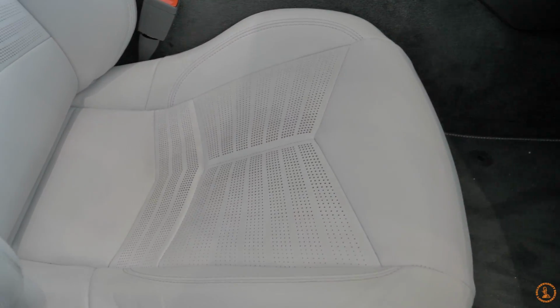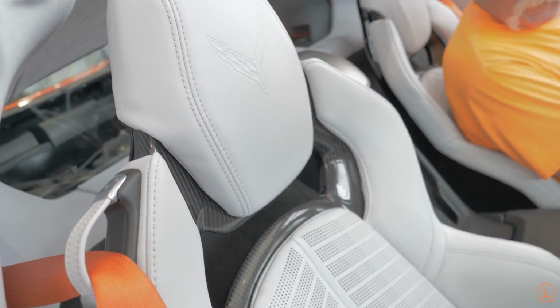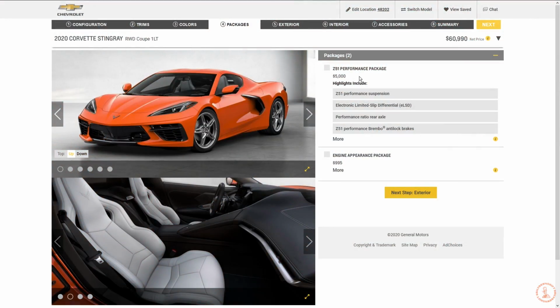But I did see the orange seatbelt, Sky Cool Gray seat, and the orange paint color all together on a build, and it was phenomenal, and I absolutely fell in love, and that's what I'm going to be doing for this vehicle right here. Next up, for the Z51 package, we did not opt for it. I decided to save my money, since I'm not going to be tracking the vehicle all that much, maybe once a year, twice a year, so I thought it really wouldn't make sense for me.